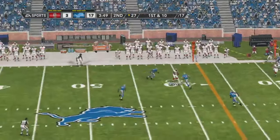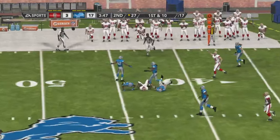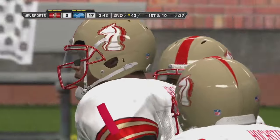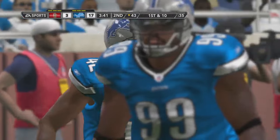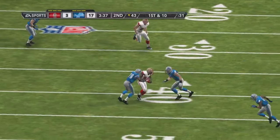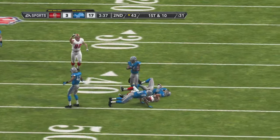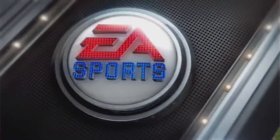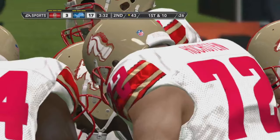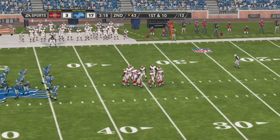Passes out to his right. And we've always talked about this receiver's big play ability. He may not be the fastest guy in the league, but you can tell he wants the ball in his hands in big situations. From their own 43-yard line.